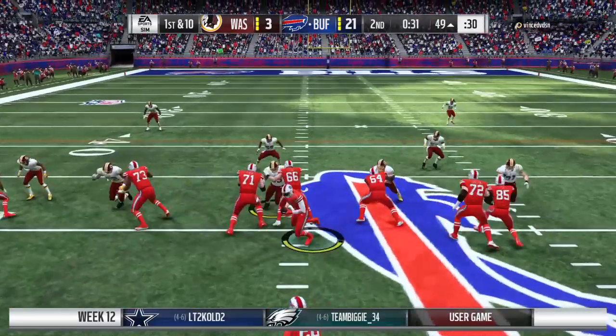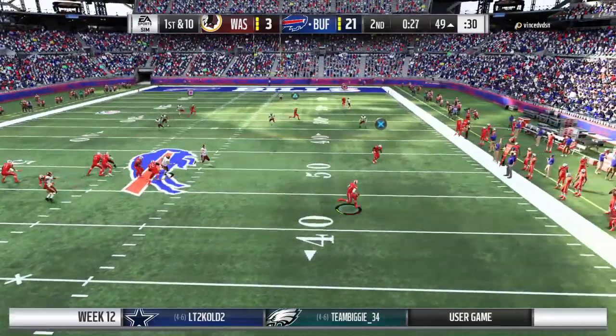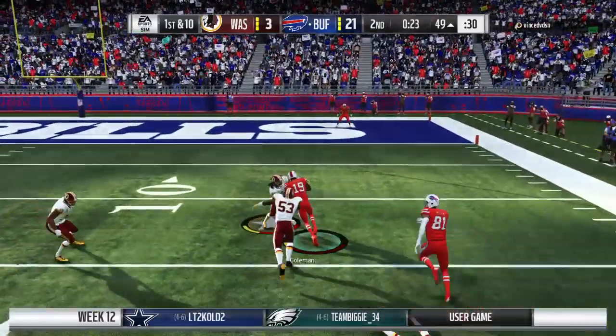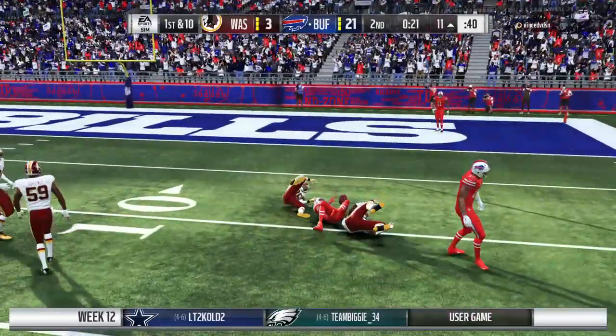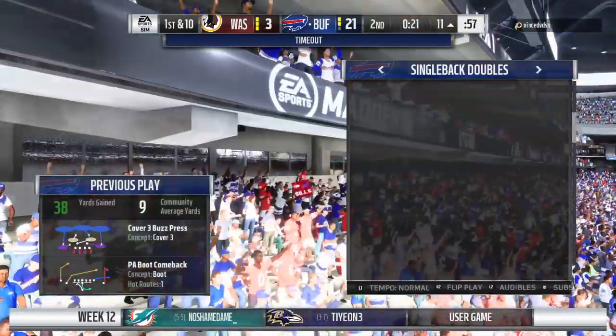But instead, we really should be looking at the defense. They've created the takeaways. 2 interceptions, 1 caused fumble. They played awfully well. That's caught inside the 20. And he'll get inside of Washington's 15 before being taken down.